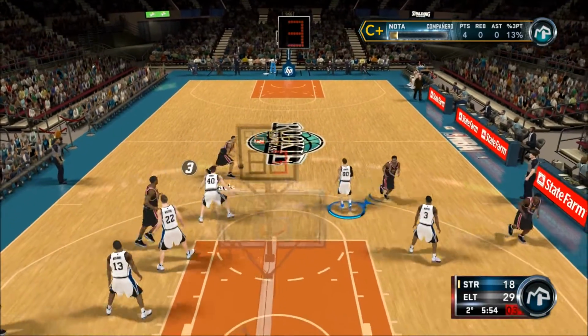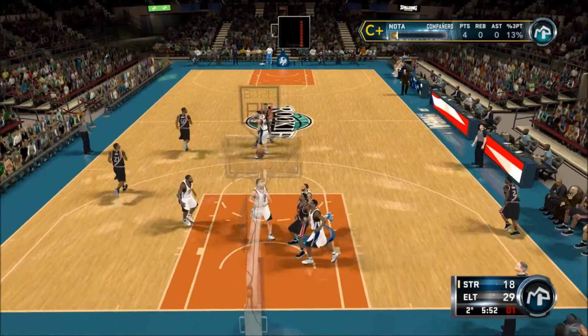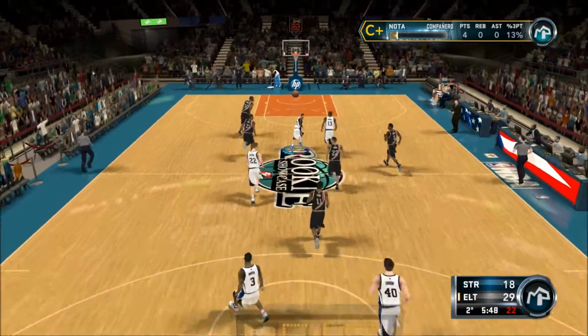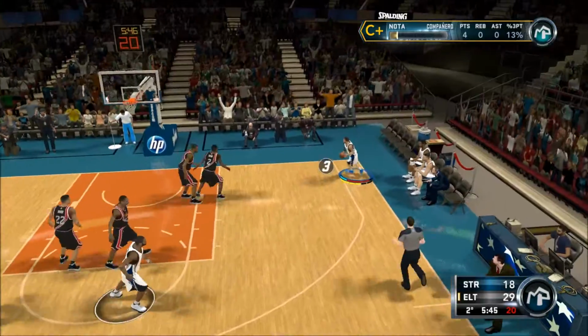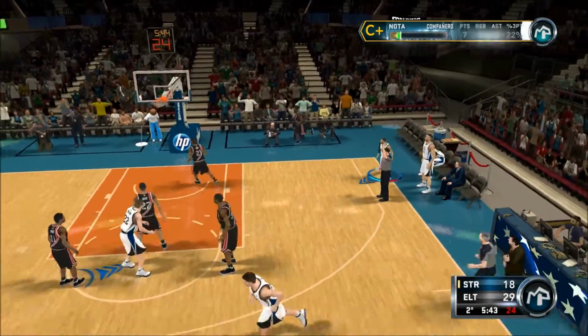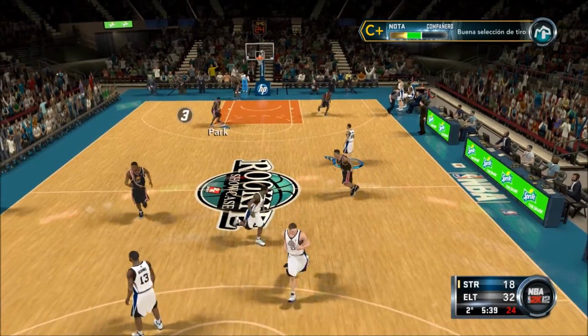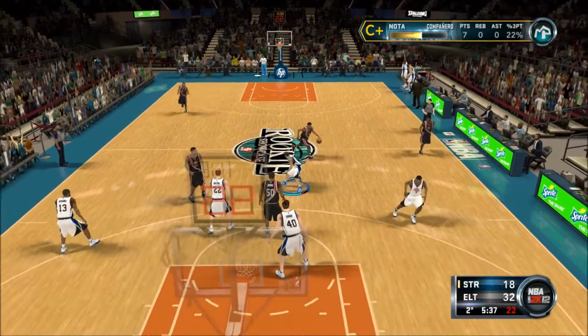Here's Davis. He's got 9. There's the 3. The rebound by Gibson. The Elites leading by 11. Here's Insanity. Sinks the three-pointer. He has 7. Now maybe that'll get him going. He's been in a bit of a funk here.